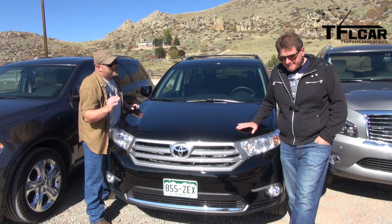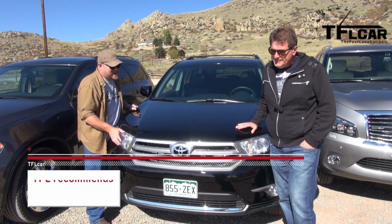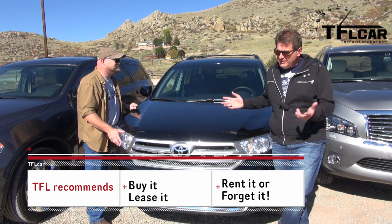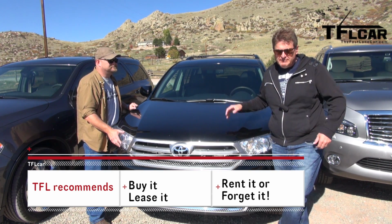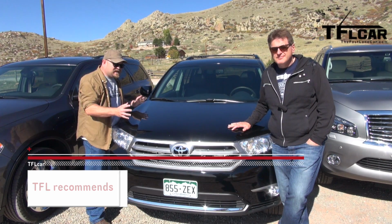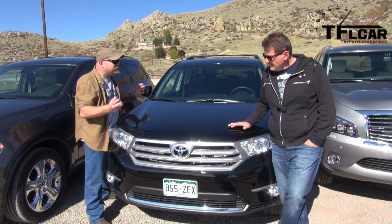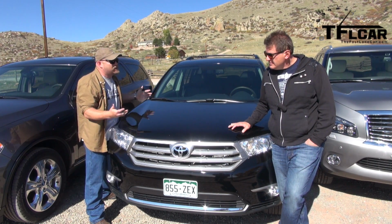Roman, on the TFL scale of buy it, lease it, rent it, or forget it, what do you give the Toyota Highlander? A grudging lease it, and that's because I think it's a great vehicle if you're a family person, but it's boring to drive. Okay, fair enough. I'm going to give it a lease it, partly because it's about to be replaced. I think it's a fantastic vehicle for what it is. I mean, look, it's a mommy and daddy wagon, right?